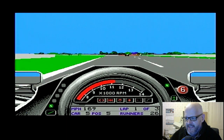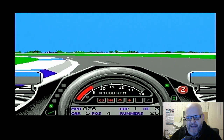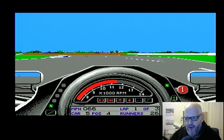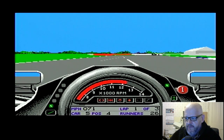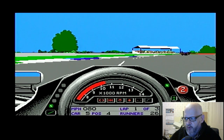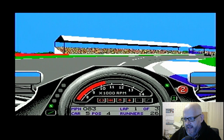Oh, are we going through Maggots and Becketts? Oh, it's a car off, and there's a marshal. Look, a marshal waving. We never saw that in an F1 game before. A marshal waving to say a car was off the circuit. Wowzers. Yeah, I think we've just gone through Maggots and Becketts. I'm not quite sure. But it is a rather more faithful representation of the circuits, as you can see, as we're now coming round.